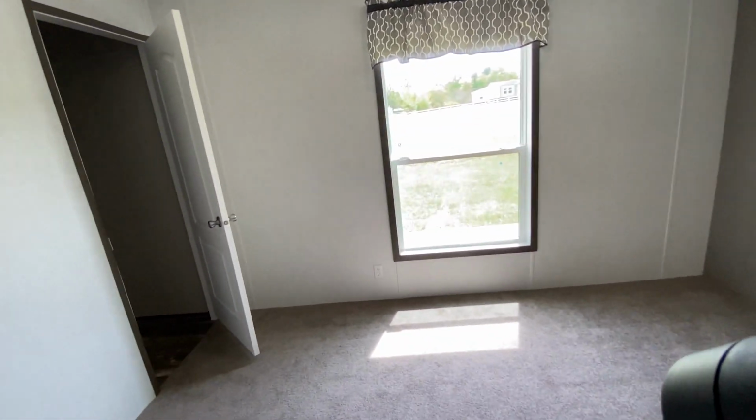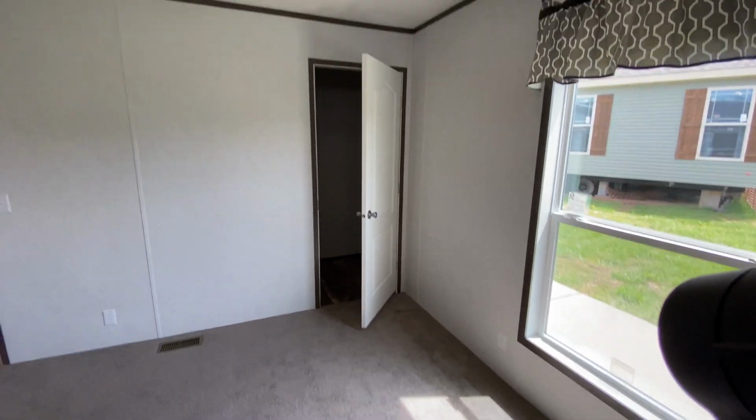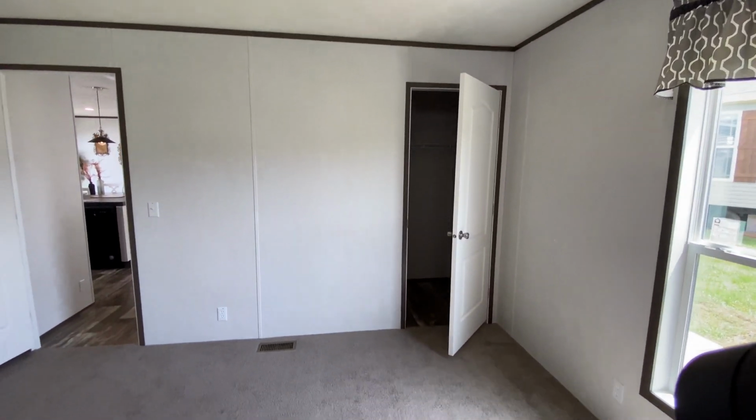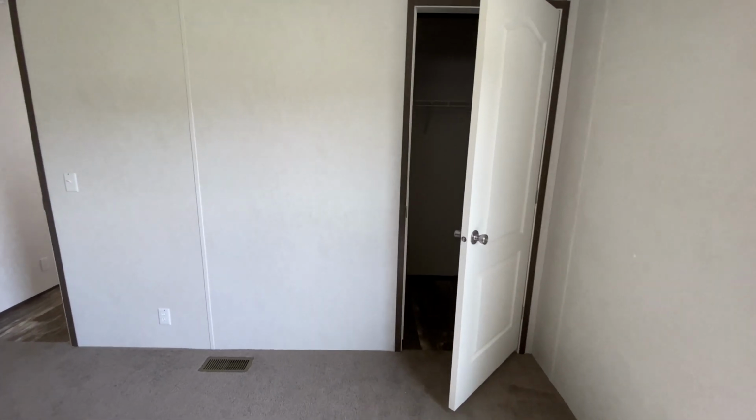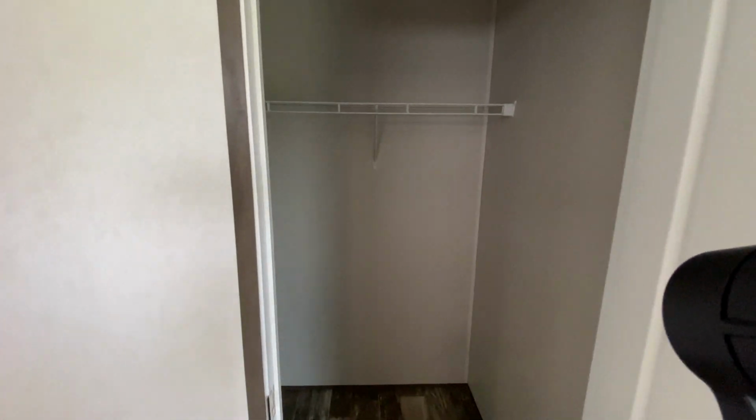If you are currently renting your home and you would like to start putting money into your own pocket, rather than your landlord's pocket, this might be the perfect home for you. If you are living in an older home and would like to upgrade to something that will save you money every month on your utility bills, take a look at what a manufactured home can do for you.